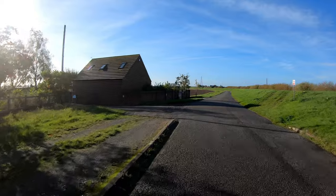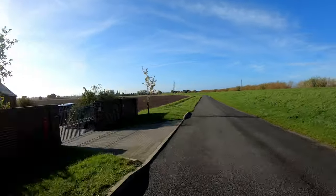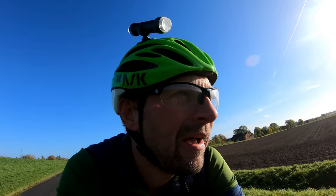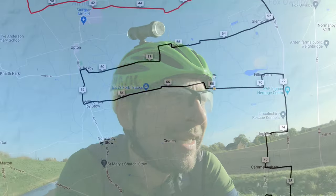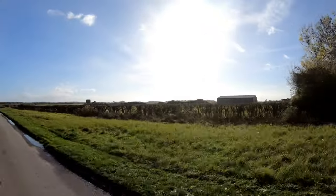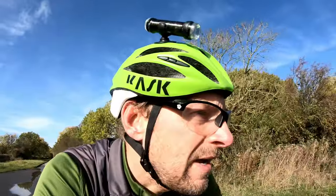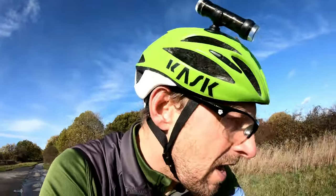Well, tell a lie, there's some hills coming up. I'm heading towards the Lincoln Edge. I'm going to be zigzagging up it a few times on this section of the route. As you can see, I've never been on those roads, so I'm going to colour that in as well. So I'm just heading towards the Lincoln Edge now. And one of the descents is at the Burton Road traffic lights. I've always wanted to go that way, for no particular reason, just want to find out where it leads.